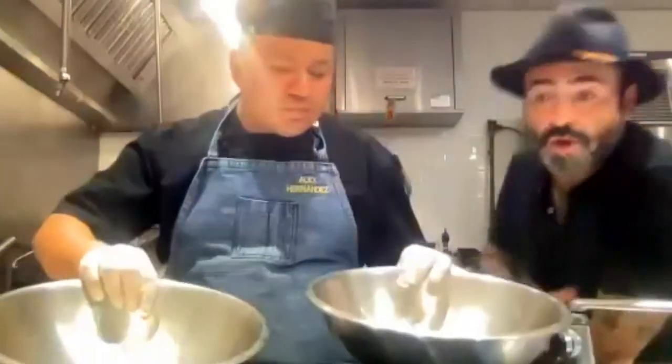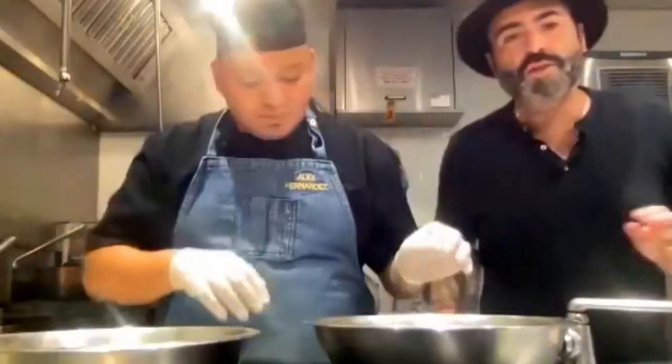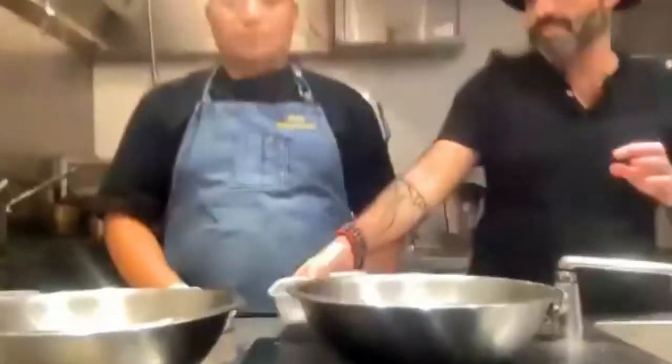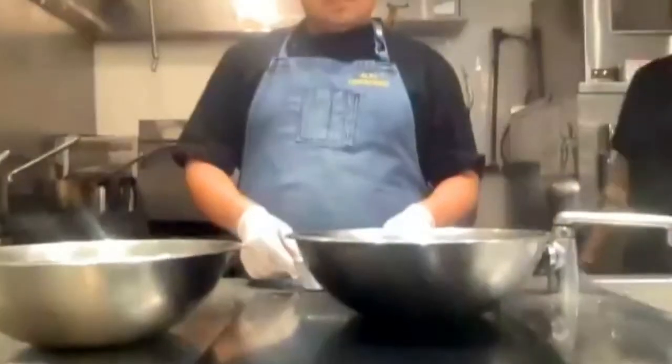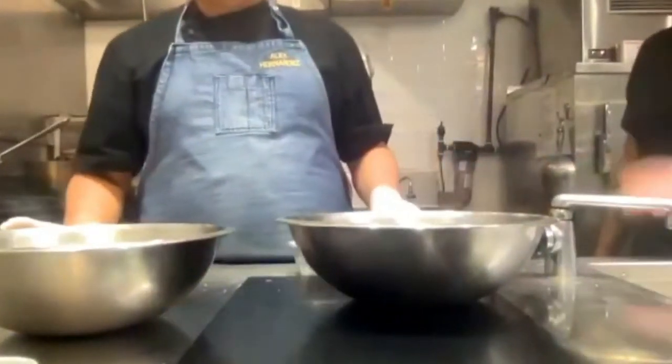Do the bowls have to be oven safe, or is it okay? No. The bowls are not going to the oven. The only thing that's going to the oven is this item right here, and that is a tin foil. Yeah, we see it.